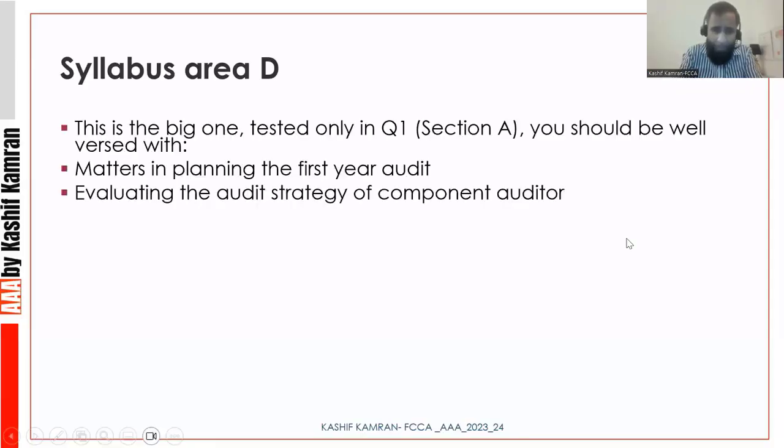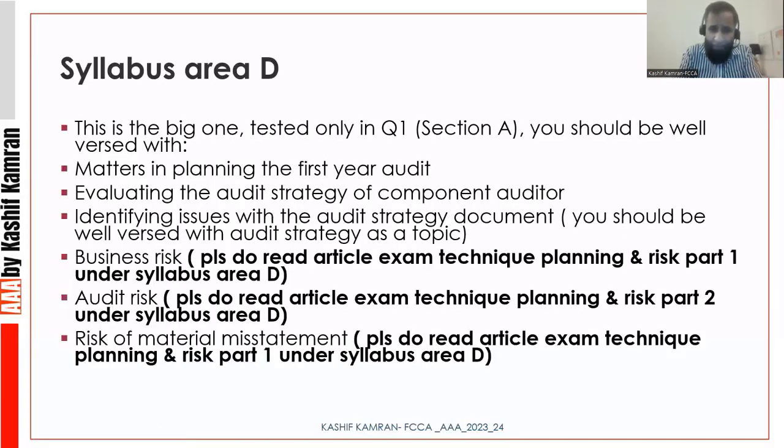Okay. Now, risk of material misstatement. And the last thing is audit procedures, right? That was missing. Audit procedures is part of syllabus area D. And audit procedures is such a fundamental part of question number one, 6 to 8 marks, at times even 10 marks of audit procedures in the first question. You should be excellent at that, and you should know the techniques to excel on audit procedures. We'll be discussing that tomorrow in the techniques to success session.